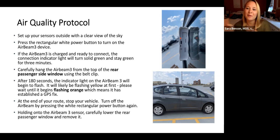I'm going to go over the heat mapping one in a second, but now I'm focusing just on the air quality one. Make sure you're in a clear view of the sky because it needs to get its GPS signal. If you're in an area with a lot of trees or high buildings, it might be harder to get your GPS signal. You can see right here, if you look on the screen, there is a rectangular white power button. You just press that in to turn on the AirBeam. You will get an indicator light that will turn solid green and stay green.